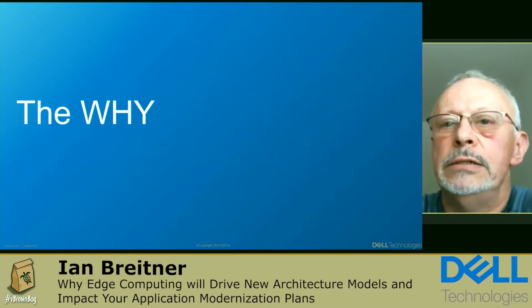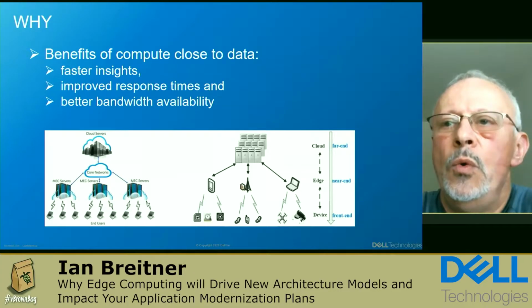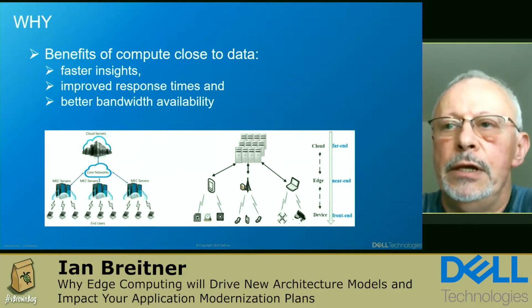So why? We've defined edge as bringing compute in proximity to the source of the data. Edge computing is designed to complement existing public cloud, data center, or co-location deployments, and edge data centers offer advantages that none of these possess. It's due to the compute proximity to the data that is the core strength of edge computing.